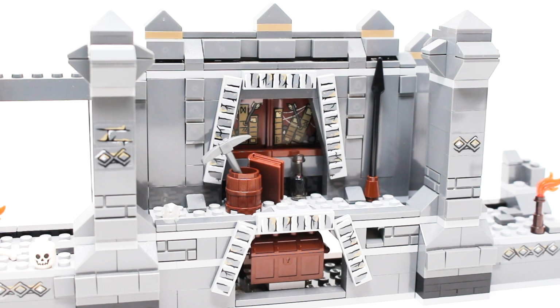Finally, we have the middle section of this build, and besides the function we just looked at, there aren't really any additional play features here. It's more for display rather than play, but it displays so well. The building techniques are great, very smooth, which I love, and all of it just comes together nicely.